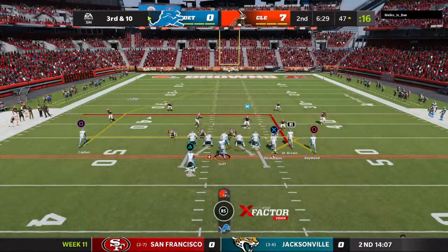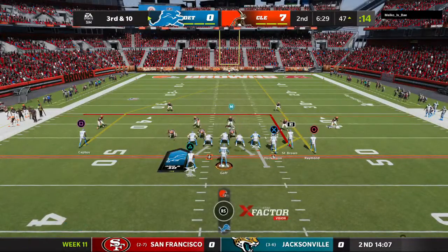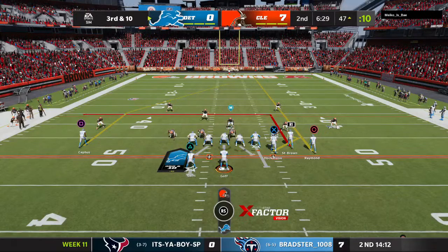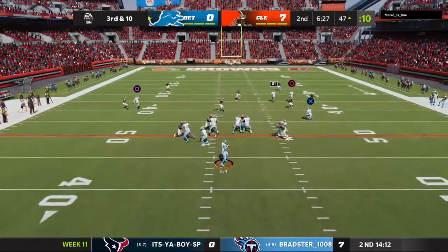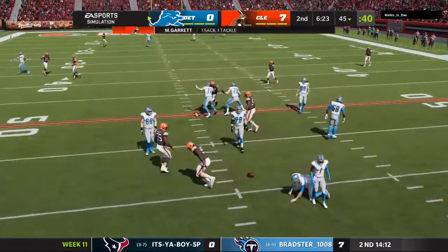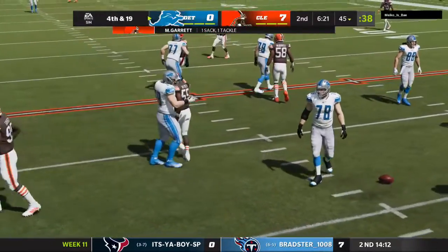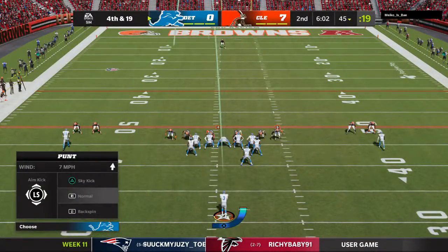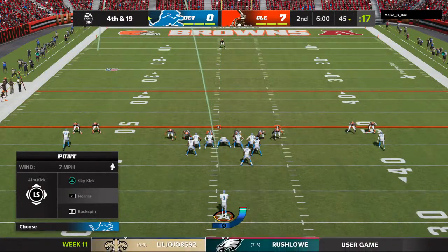They come up to the line now facing a third and 10 after the incompletion. Out of the gun, Goff. And he's going to be taken down. Goff is sacked. Myles Garrett in there to get him, and on the season now, that is 9 sacks for him.